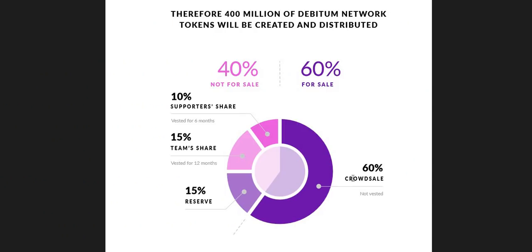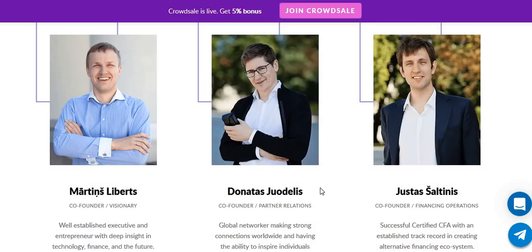If we take a deeper look at the tokenization model here, we've got 400 million of the Debitum network tokens that are going to be created. Tokens will be distributed 60% in the sale and 40% held by the organization. 60% going in the crowd sale, and then 10% for supporter share, 15% for the team share, and 15% in reserve.